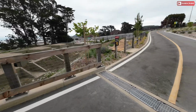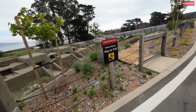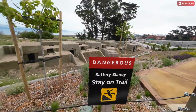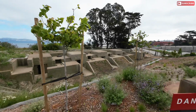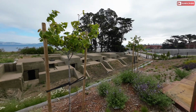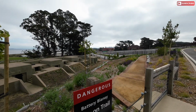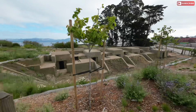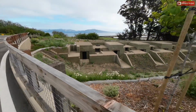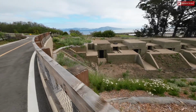This one's called Battery Blaney. Now I wonder where they get the names from. That's something good to study on, but this is called Battery Blaney, and there's more batteries right over there. If you look beyond the trees in the distance, you can see Sports Basement Building. Right above over there, you can see the Palace of Fine Arts. It's a nice little overcast day, but it's nice here in San Francisco. But this is Battery Blaney, and they have the metal doors.